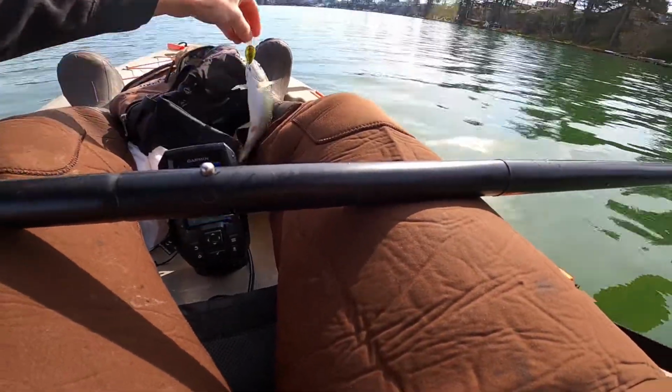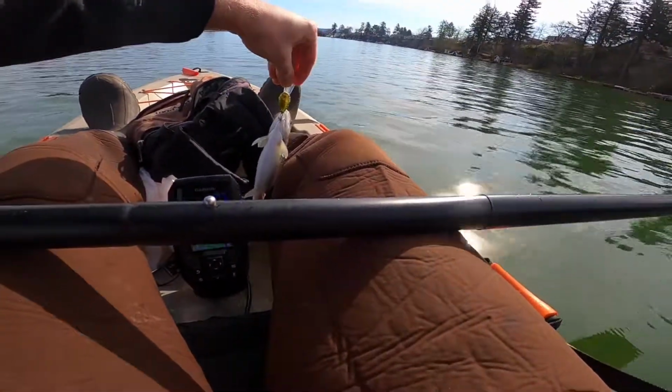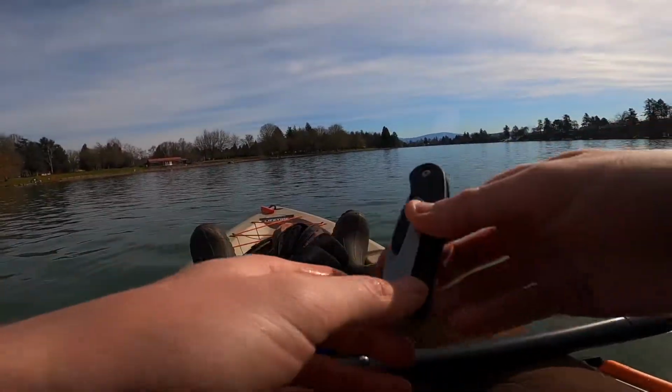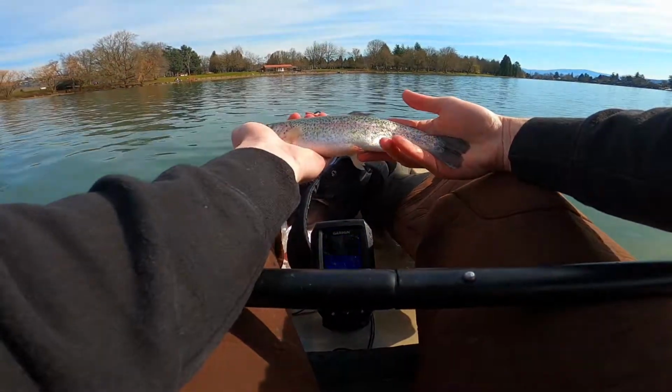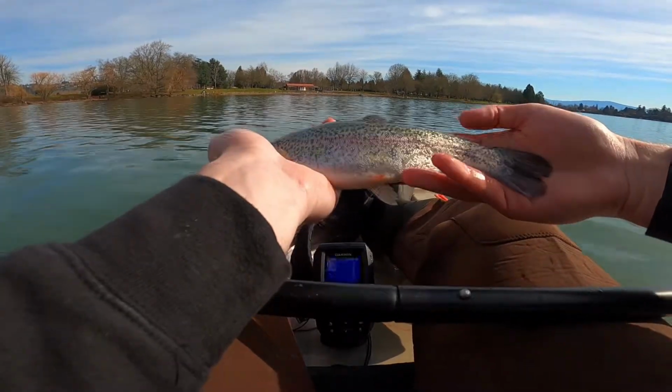Gotta be careful with the treble hooks on these little trout because they like to squirm around in the boat. Open the bail. Yeah, he's hooked pretty bad, so we're gonna keep him. I'm gonna put this guy out of his misery too before I show him because I don't want him to flop out of the boat. He's already bleeding anyways. All right. There he is. About the same size as the last one. These are a little bit bigger than the regular stocker trout they put in here, but pretty fish.